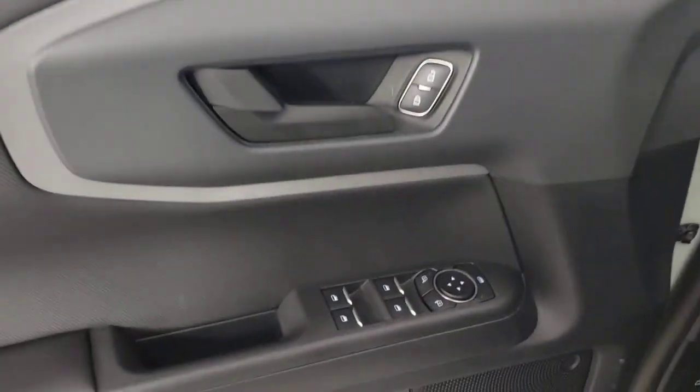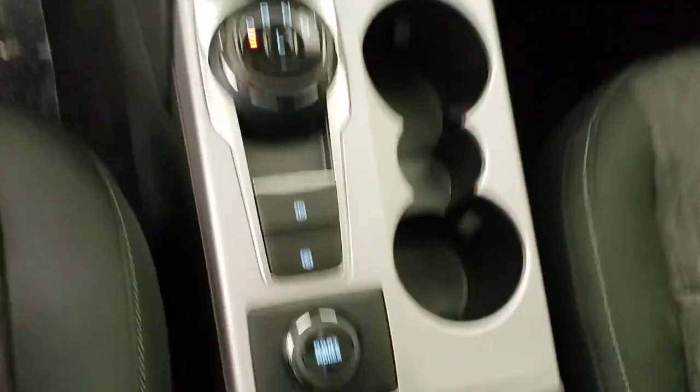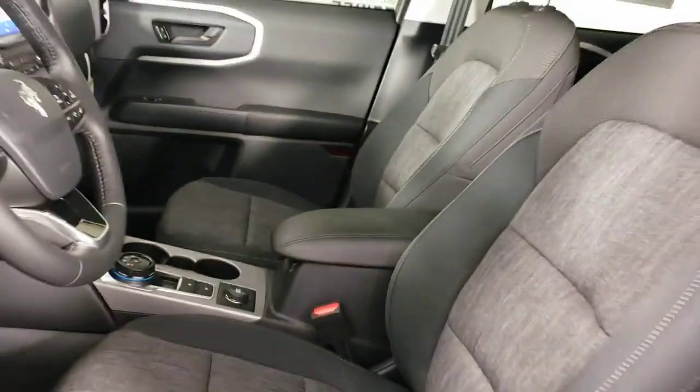These are just some of the great options this vehicle comes with: keyless entry, fog lamps, satellite radio, heated mirrors, aluminum wheels, electronic stability control, leather-wrapped steering wheel, alarm, steering wheel audio controls, traction control.